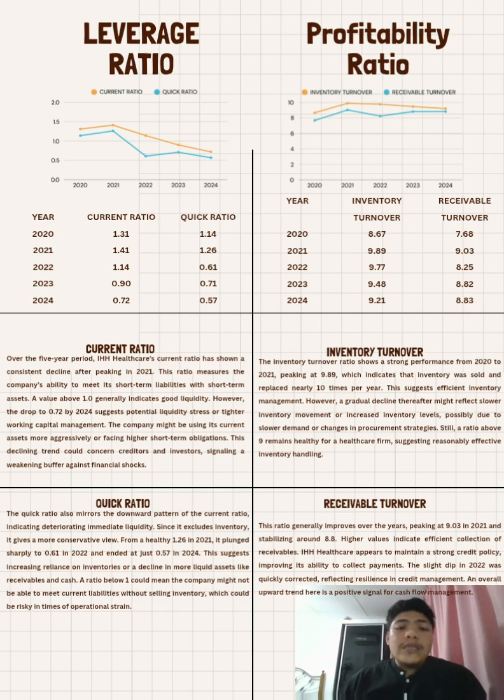The debt to equity ratio indicates how much debt the company uses to finance its assets compared to shareholders' equity. Starting at 0.43 in 2020, the ratio steadily declined to a low of 0.28 in 2023. It rose slightly to 0.36 in 2024, but still indicates a conservative capital structure. The downward trend shows reduced financial risk and stronger reliance on equity rather than debt.